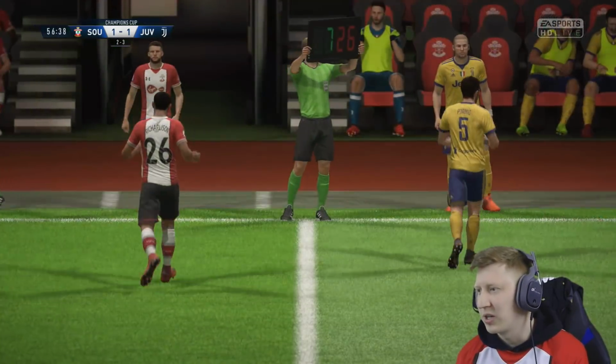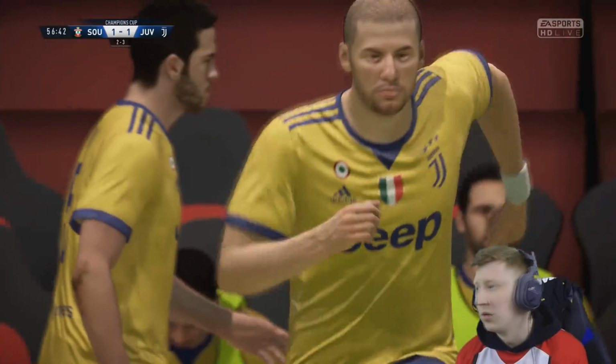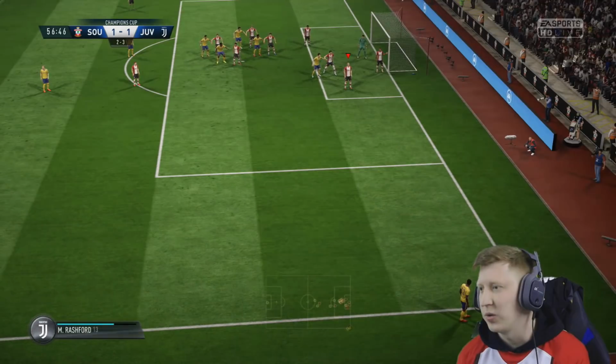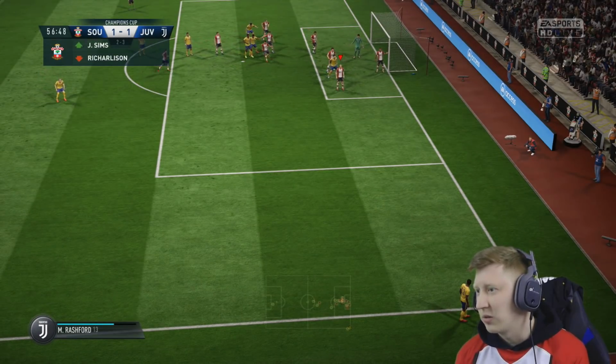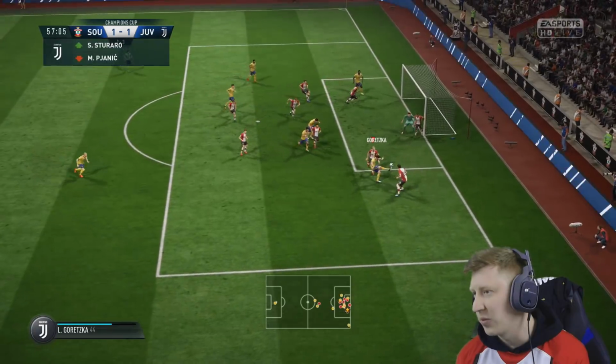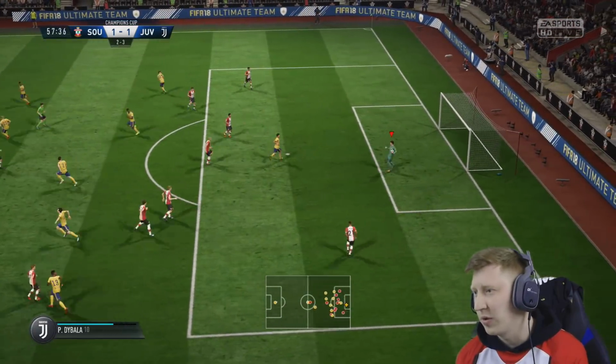Making a change, taking off Richarlison and bringing on Josh Sims. They're taking off Pjanic and bringing on whoever that is. I'm not sure who that is. Oh, he didn't quite turn around in time. Never mind, we'll find out in a moment. In the top left, Rashford delivers the corner and Goretzka brings it down. It was Sturaro coming on for Juventus, for Miralem Pjanic.